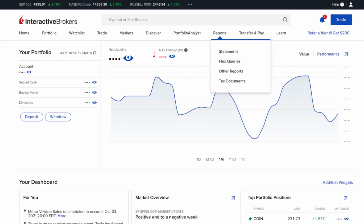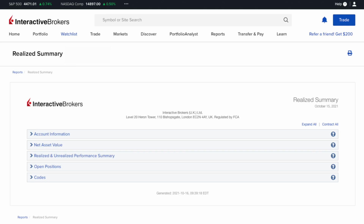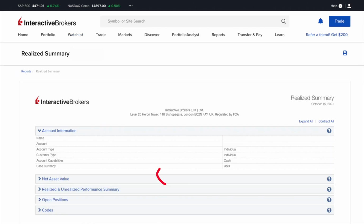This is totally fine. You can always check your delinking status by logging into your Interactive Brokers account. Under the reports tab, go to statement, click realized summary, then just run the report. You should arrive at this page. If your delinking from TSG is successful, you will see that you are now under Interactive Brokers UK Limited, and also under your account information, your account type and customer type should be listed as individual. And in case you missed it, you will also see this refer a friend button on the top right corner. That means your delinking is successfully completed.